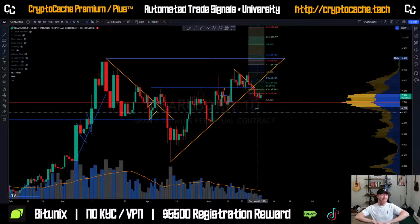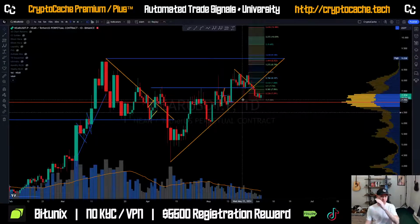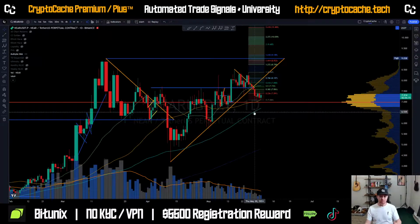Quick look again at Near Protocol. We're going to look at this ascending trend line and how that broke. Basically, we're down below the 20-day SMA now and what that means for us here.